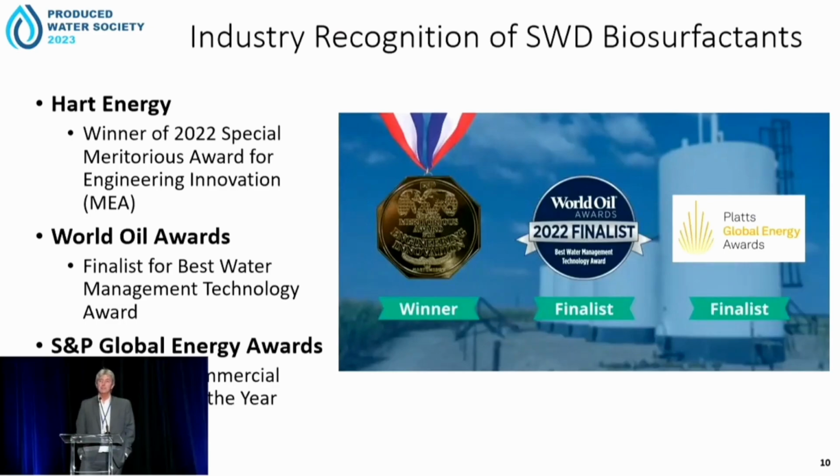So this product was launched about 18 months ago. We are currently treating about 27 SWDs. We will be doing about 50 by the middle of the year. And we believe it's not a one-size-fits-all. We will adjust the formulation as need be. But what we've got now is a cost-effective alternative to either very high-cost filtration, separation, water treatment plants, or doing nothing.